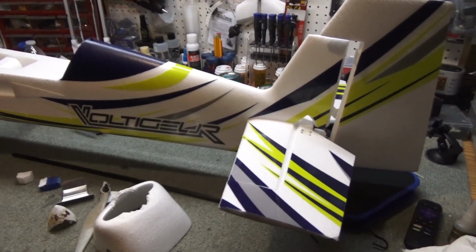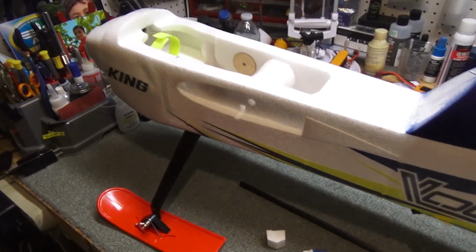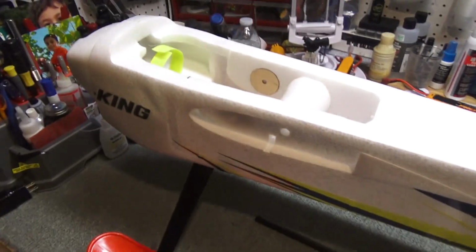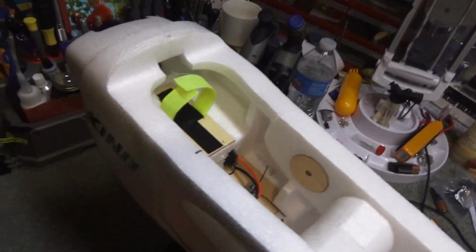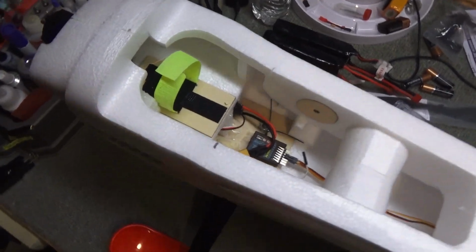All right, we're back from the field, and here is my crashed Voltigeur. I don't know if you can see it. Basically, it landed nose first. So we got going on here.